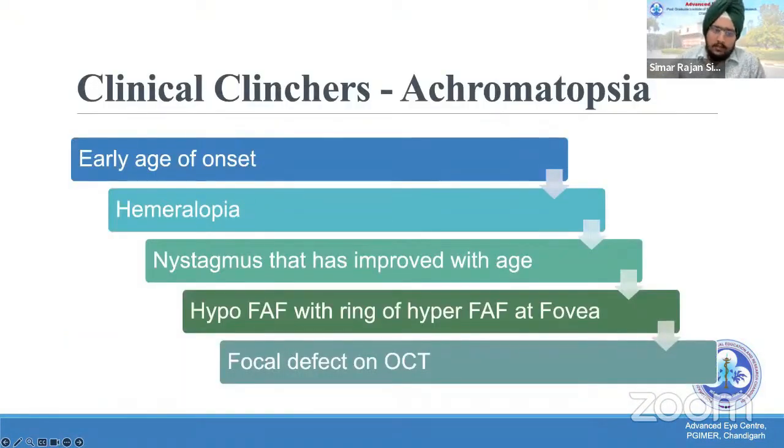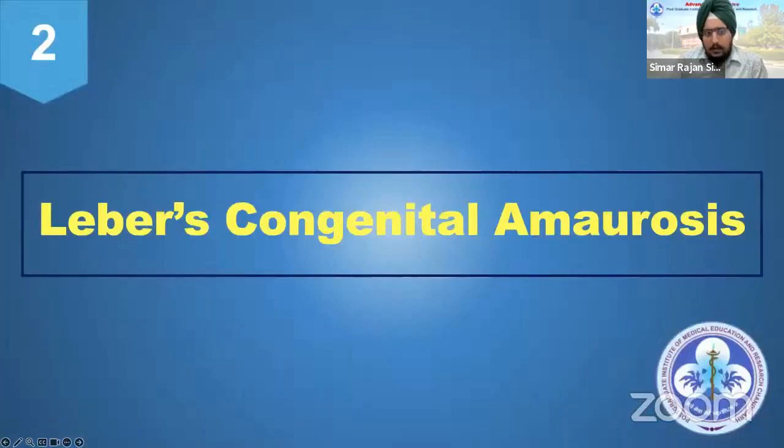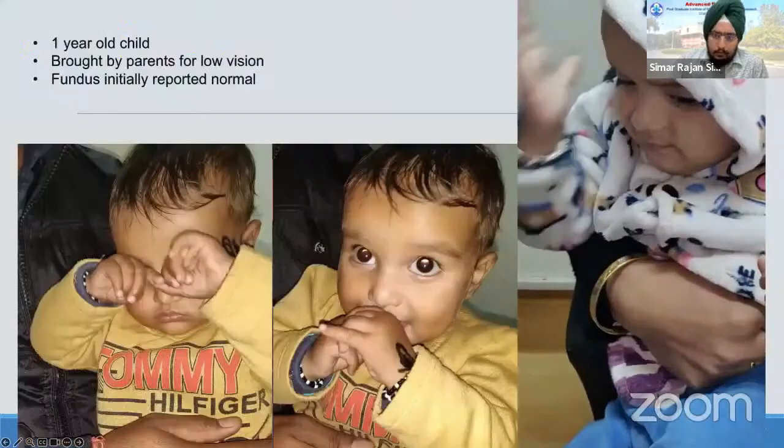So an early age of onset, hemeralopia, nystagmus that has improved with age, a hypo-FAF with a ring of hyper-FAF at the fovea, very posterior, and a focal defect on OCT point towards achromatopsia. Coming on to Leber's congenital amaurosis.